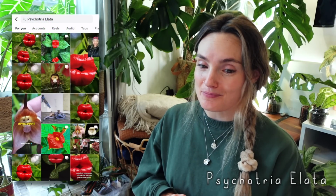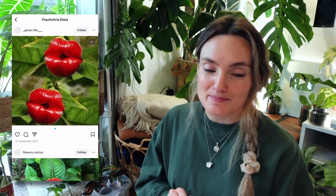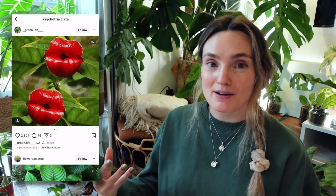It is the Psychotria elata, which is commonly known as the hot lips plant. And this one's native to the rainforests of South America. And the lips that you see in the pictures are actually bracts which surround the flowers.